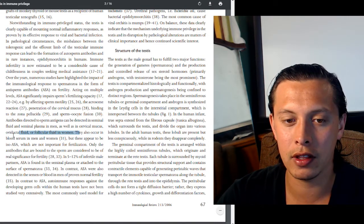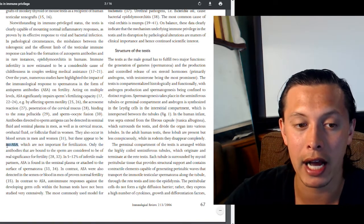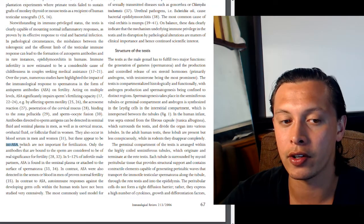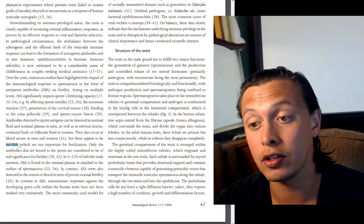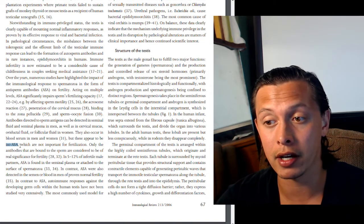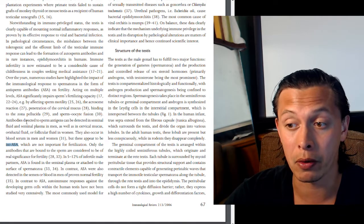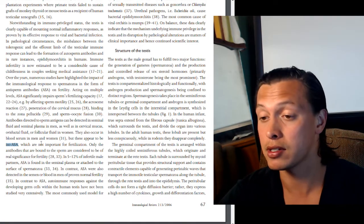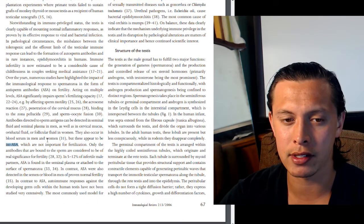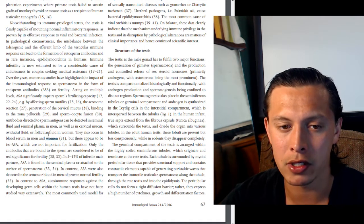How do I phrase that? They also occur in blood serum of men and women, but these appear to be iso anti-sperm antibodies. What this is reading to me is that these aren't necessarily antibodies against your own sperm, so it's not an autoimmune antibody. It's against sperm in general, or other sperm of the same species. I was thrown off because it said blood serum of men and women, but women don't.